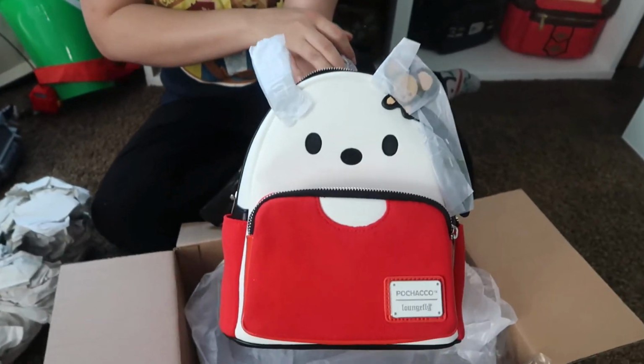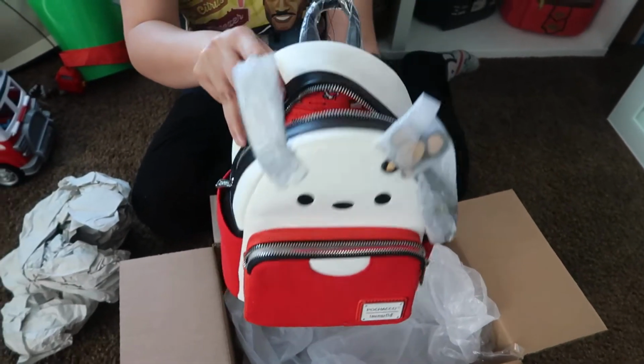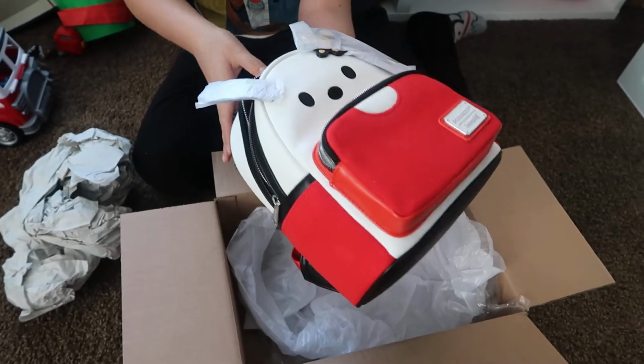And this is from BoxLunch. And Pochacco. I think right now is lunch money, and I think this one is included with lunch money, so you can try to use that one.